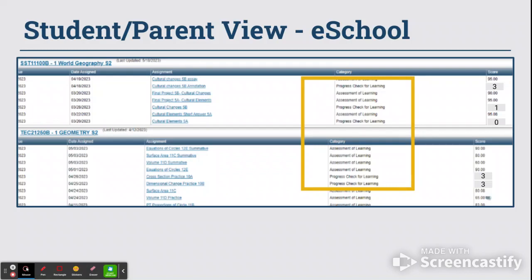Now for HAC, it is going to look a little bit different in your HAC for both students and parents. You will see, same as usual, the date it was assigned, and then the assignment name, the standard, and then a quick description. Here is what it will look like here at Nelson. This is the category. This is what is going to be the most different. It's either going to say a progress check for learning. Again, this is a non-weighted assignment. This is just for feedback. So this student scored a 3 on that progress check. That tells them they know what's going on. They probably don't need tutorials.